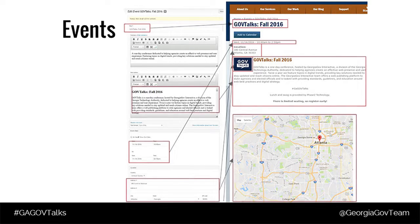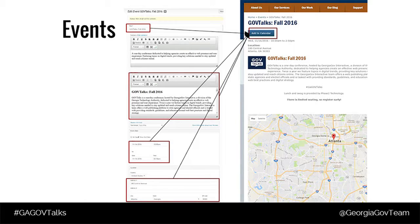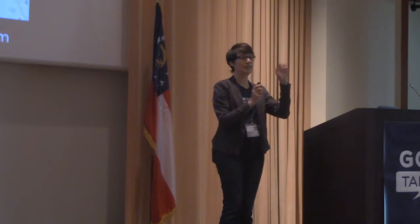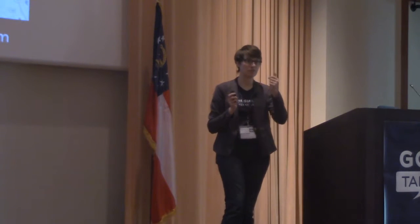So that same address information gives me the location information here. It also will map it out for me. That same title goes to all these different places, all these different styles and formats depending on what page is displayed on and what we need. It also all goes into an Add to Calendar button that goes right to your Google Calendar or your Outlook calendar if you choose to download it there, right? I put it in once. We ship it to 5 different locations, all just like that.